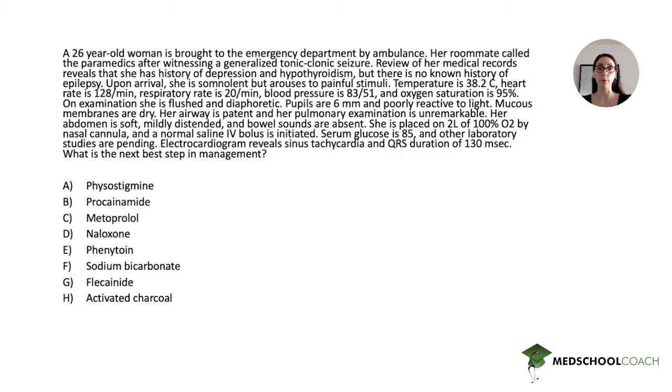As always, the first step when we approach a question is to read the very last sentence, the question itself. So what is the next best step in management? This is going to be a management question. We glance at the answer choices and see that they are a combination of some medications and a few other interventions, mostly pharmacologic. We don't need to spend too much time looking at these, just a couple of seconds. We know already what types of responses the answers are, and then we start reading the STEM from the top.